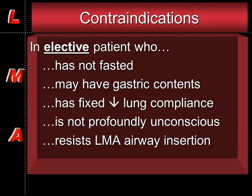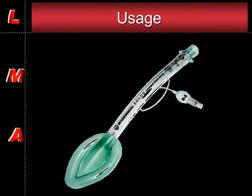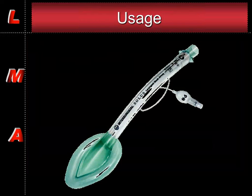In a patient, basically they go through if the patient has not fasted, if they have any gastric contents, lung compliance, and then if they resist the LMA, is all your contraindications. Again, for us, the pre-hospital, we don't care. If they're unconscious, unresponsive, they get it.